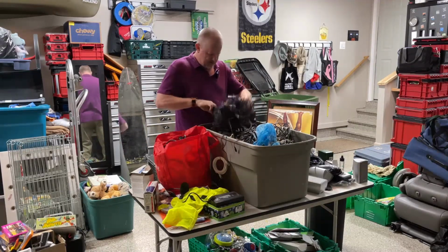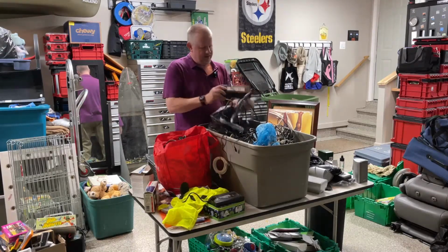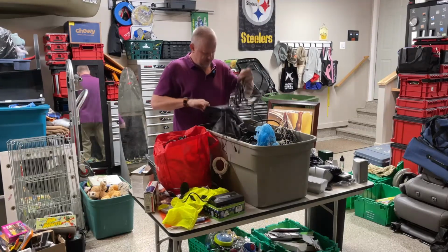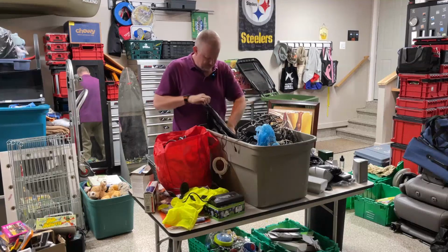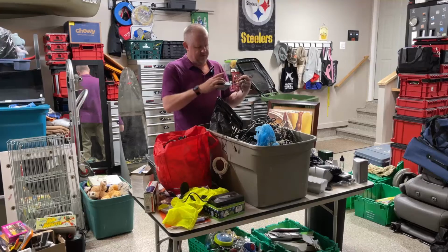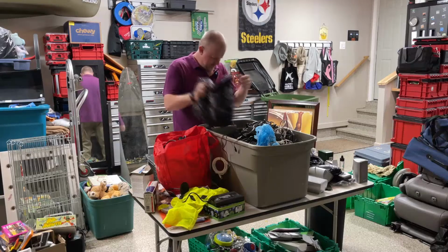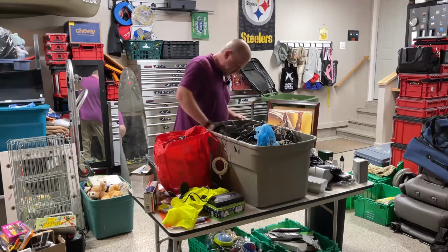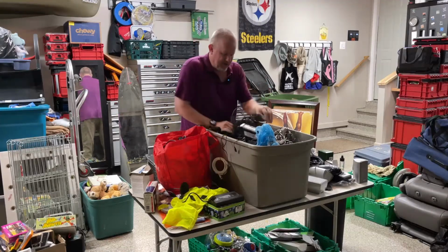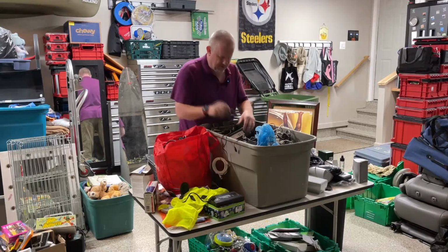I think that is an Xbox power supply. And so a lot of this stuff is video game related. So maybe I'll get lucky in some of these other boxes that we have. Anyway, so I'm going to end it with this mess, and it looks like we're now going to have a part 3 because there's so much stuff to go through.